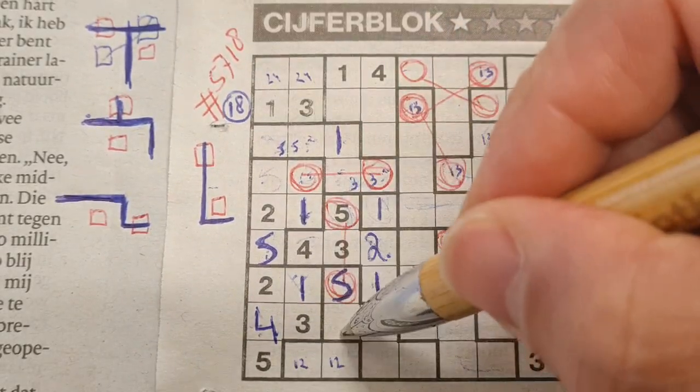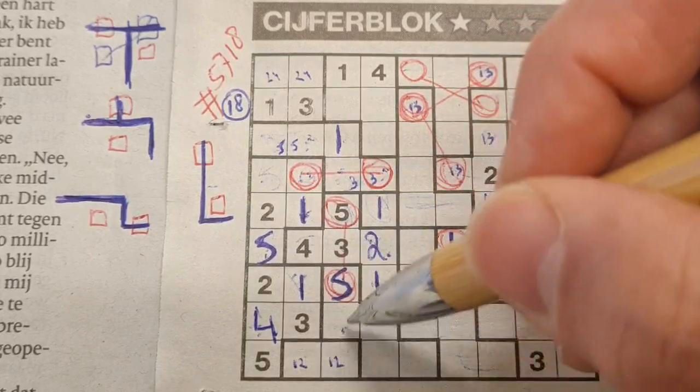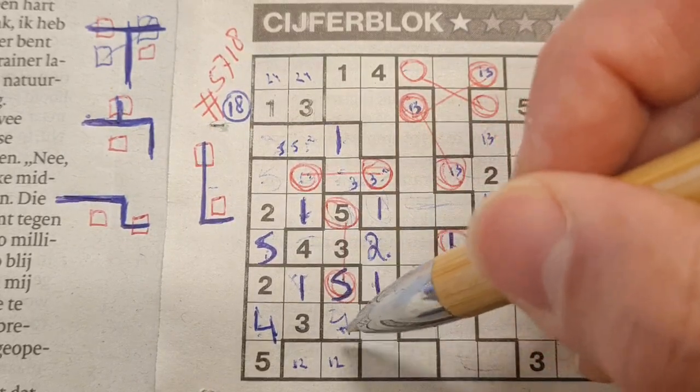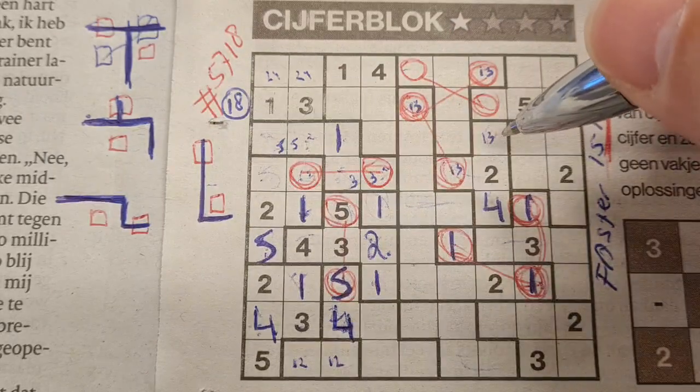I think this box should be a 4, because it can be 1, can be a 2, because we have a double 2 there. If I place a 2 here, I cannot fill any 2 in one of those 2 boxes. Can be a 3, should be a 4, can be a 5. Yes, definitely a 4. Alright.